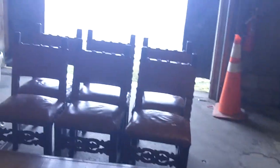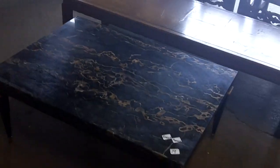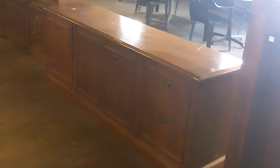There might be a table coming in with those chairs. We're not really sure. That marble top one has a nice Baker tag on it, but it was underneath, kind of hard to take a picture of. Marble top. So here's a little cabinet, glass front cabinet. Credenza, or buffet or storage or whatever.